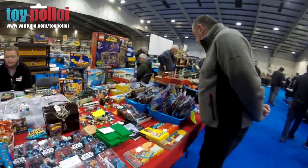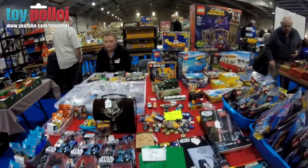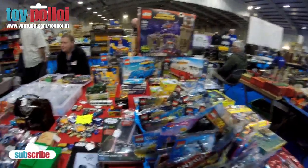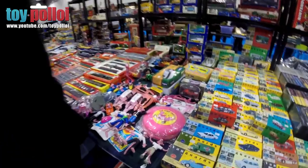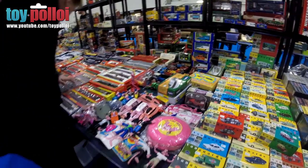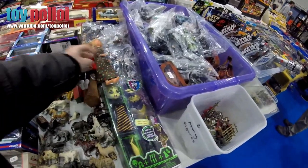But I'd heard this was supposed to be quite a big show today, so I thought I'd make the effort and drive on down there and see what I could find. I have to say the Exeter Westpoint Centre is much more impressive looking than the toy fair that I normally go to at the Bath and West Showground, so I was really hoping for quite a lot when I went in there. But it turned out to be a bit of a disappointing toy fair for me personally, just because I couldn't find anything that I actually wanted to buy.